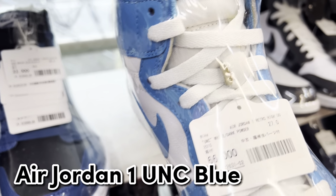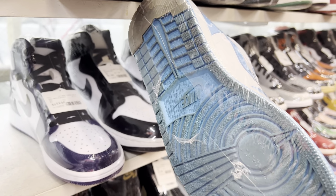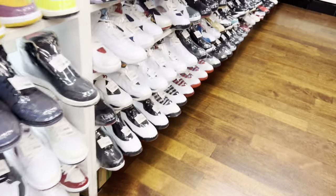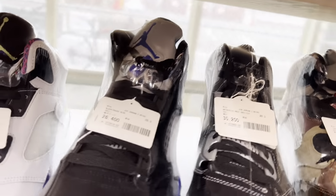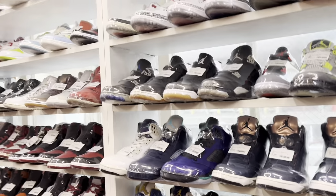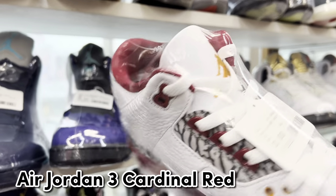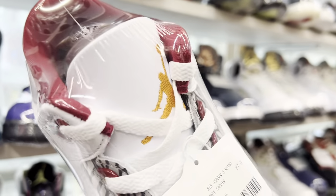There you go, you got the UNC. They're selling it for like 66,000. So these are used ones. As you can see, the outsole is really dirty. So these are used. Jordan 5s, retros, okay. They are the OGs, Jordan 4s, and Jordan 3s, okay. So this one came a few months ago, this year, and yeah, they got it here as well, it's a brand new one. It's for 33,000.